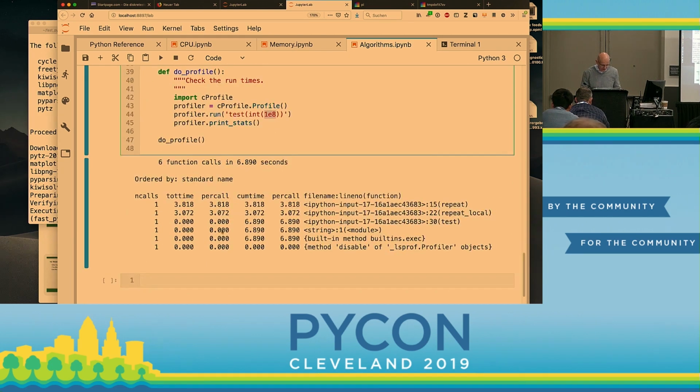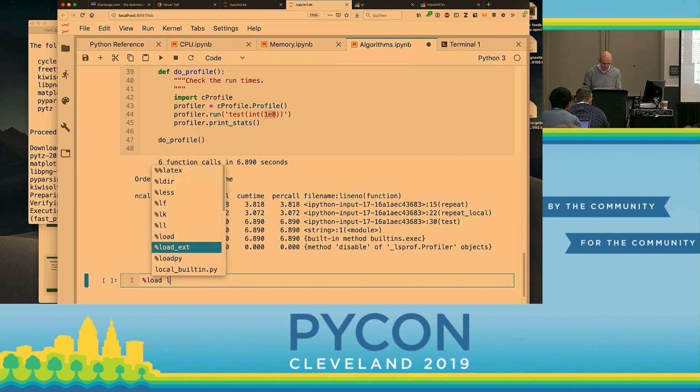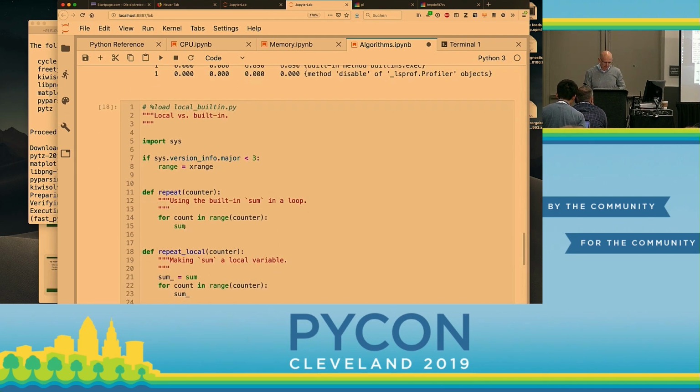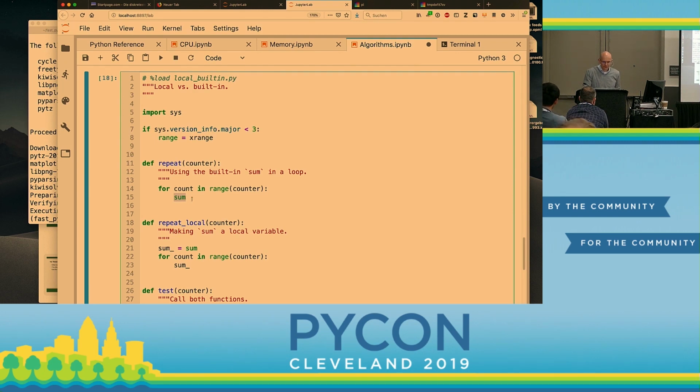Now I take it one step further. Local versus built-in. So now I don't only use a local and global comparison, I use a built-in. So sum is a built-in function. Built-in is everything that's not a keyword, but you don't need to import. So sum is a built-in function in Python, and I'm doing the same thing, accessing the function sum. I don't call it, otherwise the function call would shadow all these differences. I access this function sum here.